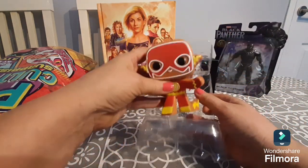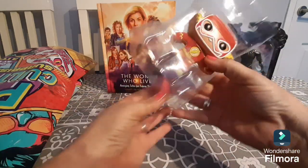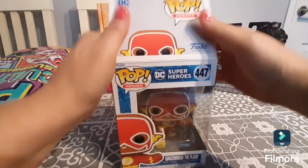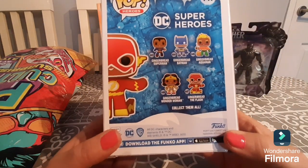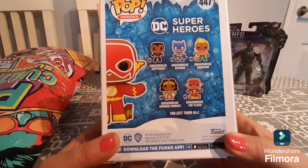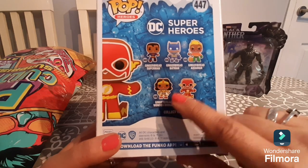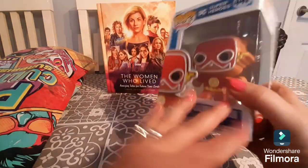I am going to pop it back into its packaging because I do intend to donate this little pop. I'm just going to pop it in so it's secure. Absolutely adorable little pop. I'm going to donate this to the charity. I know there's a lot of DC fans out there, even more so they love the Flash. But I also like the fact that you can get an additional four in the collection. So you can get the Gingerbread Superman, the Batman, Aquaman. This Aquaman's not my favorite, if I'm being honest. The Wonder Woman is amazing. I would have been super happy to get the Wonder Woman or Batman. They would have been my ultimate favorites, but I'm still happy to have the gingerbread Flash. But that is super cute.